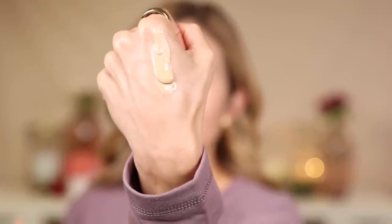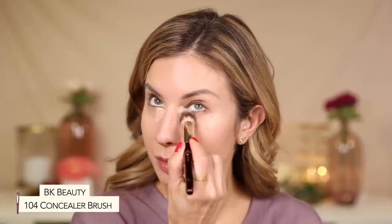I like that it comes out quickly. Some of these, sometimes you have to take a long time to really get the product out of the sponge tip, but no, don't squeeze a ton out because I just squeezed way more out than I need. This is what the formula looks like. It looks really nice. Obviously that's way more than I'm going to use. So I'm just going to take the sponge tip and we're going to apply a little bit in the inner corner here, a little bit underneath the eye, and I'm going to go in with a BK Beauty concealer brush, and we're just going to blend this in.